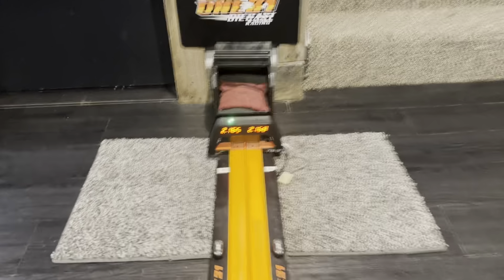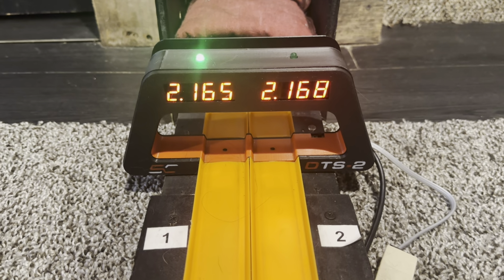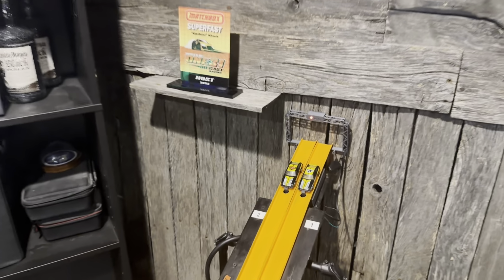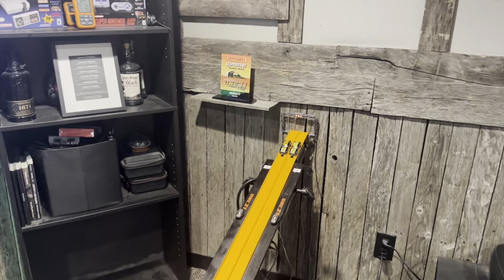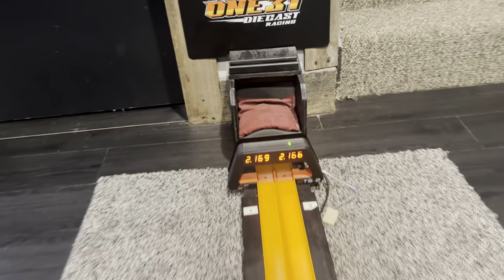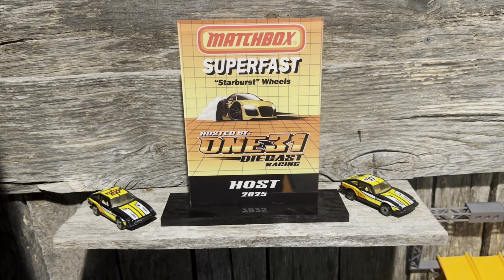Clay with this 21:65 versus Kyle to a 21:68. Let's switch them up. Time to beat for Kyle in lane 1 is 21:65. Not today, my brother. 21:68, 21:69.